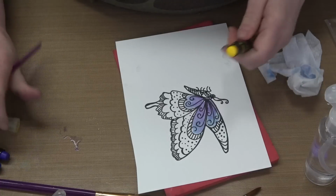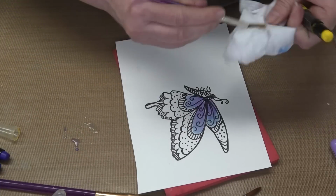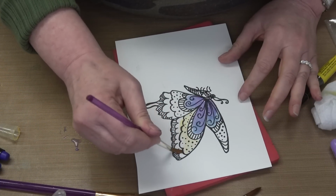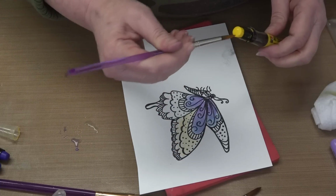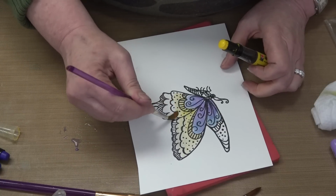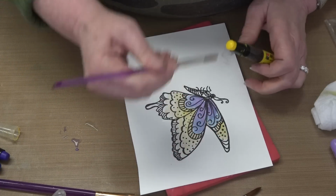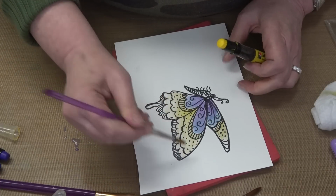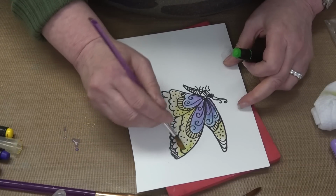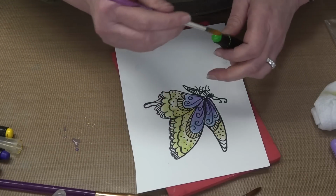And I could take my yellow, a little bit of water. A little bit of blue on there. Come in and put some yellow down. And maybe mix it with a little bit of green. And you can use as much water that makes your heart happy.